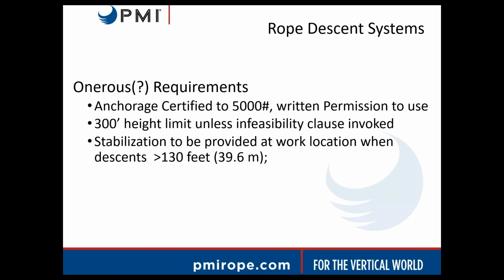So it really hampers the whole concept. Unfortunately, some of the uninformed users of RDS have come to the idea that, well, shoot, all I need to do to circumvent these requirements is to hire somebody who is, or become myself, a rope access technician that's certified under SPRAT or some other body.